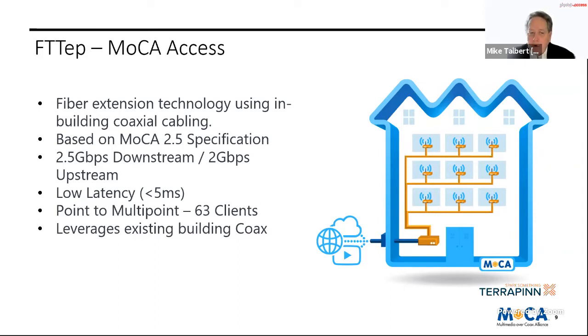As that technology progressed with MoCA 2.5, we now have MoCA 2.5, allowing for that fiber extension technology to really traverse into the in-building coaxial cabling. It is based on the MoCA 2.5 specification, allowing a 2.5 gig downstream by 2 gig upstream. It's extremely low latency, less than 5 milliseconds, and allows for point to multi-point connections supporting up to 63 clients, obviously oversubscribed. The important point about this solution is it does leverage existing building coax, which means that in most of the US multiple dwelling units, they're able to leverage the coaxial that's been used primarily for QAM or TV delivery as an option to deliver IP over that solution.